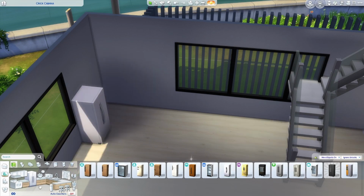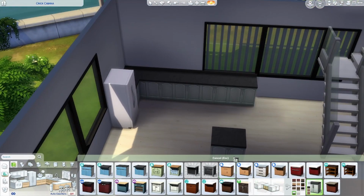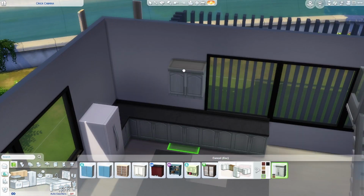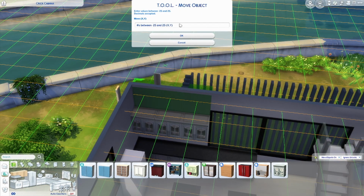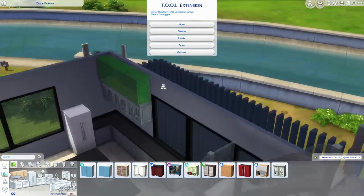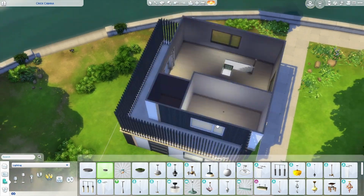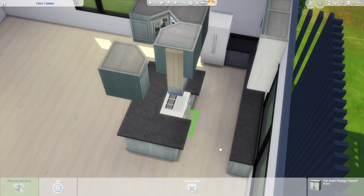So this is the kitchen. I spent quite a lot of time on the kitchen, I tried to customize it a bit, so it's not just your boring usual kitchen cupboard stuff. I tried to use the tool mod to turn stuff around and just try and create something different. But what I did is I did cut out a lot of unnecessary pieces for the video. Otherwise the video is too long.